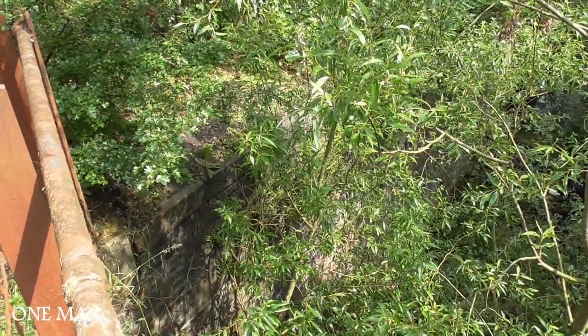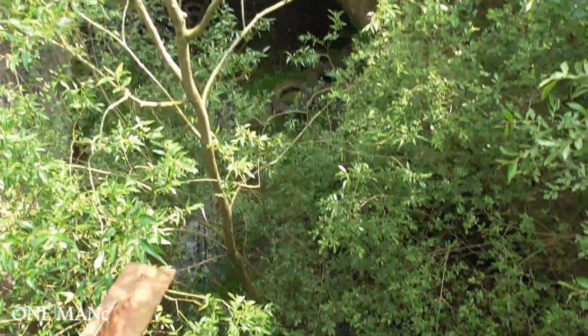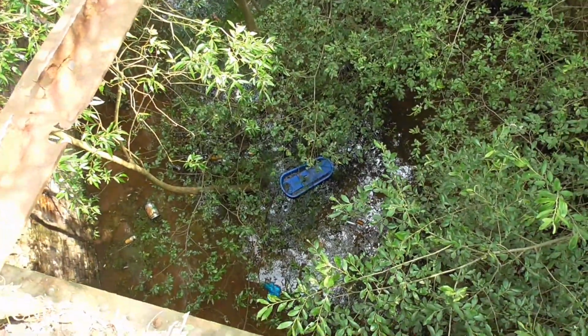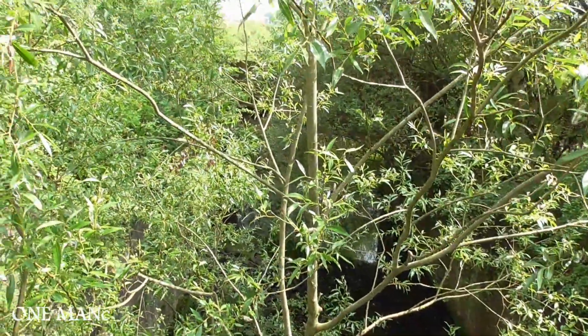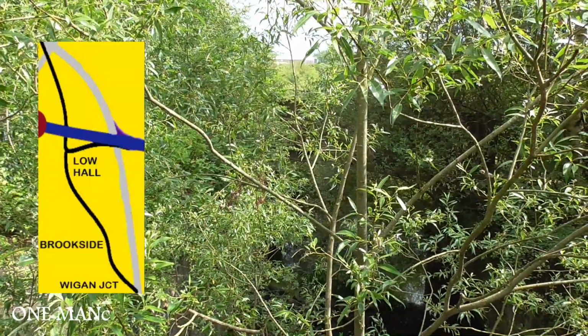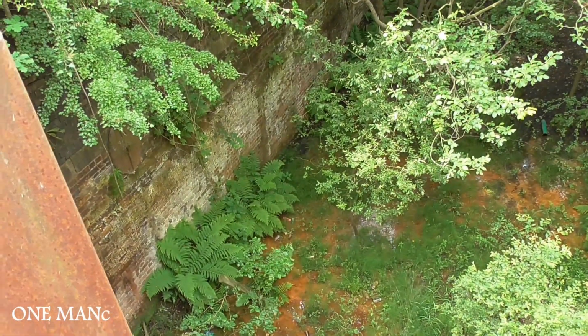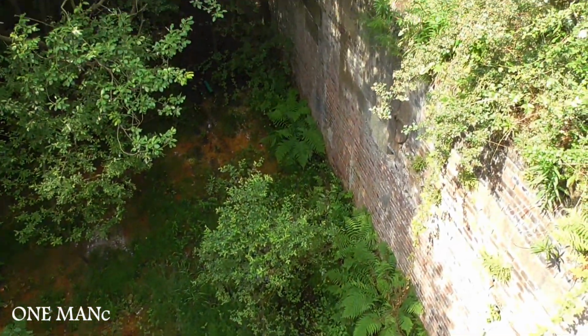Well, I was considering doing the line down to Glazebrook, but look at it, it's a swamp, it's a river again. What are they doing down here? Don't they look after the railways at all? Looks like there's another spur on that side. And here's that same cutting on the other side looking towards Wigan. Just as wet, I'm afraid.